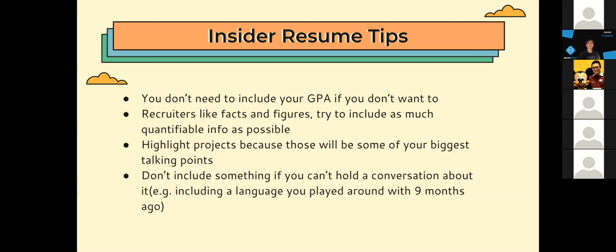So be prepared to delve into why you have them on your resume and the things behind them. Don't include something if you can't hold a conversation about it. And I can personally say, I'll share this even though it's embarrassing, that I included something that I didn't necessarily know too much about, and unfortunately I got burned by it. And I know other people who have too. So the example given is very specific because that's what happened to me. I included a language that I played around with about 9 months ago. And obviously when the interviewer asked me about it, I gave very rudimentary feedback on that language. So just be as truthful as you can on your resume, and put only what you know that you can talk about, right? They can smell BS very easily, right, Jacob?